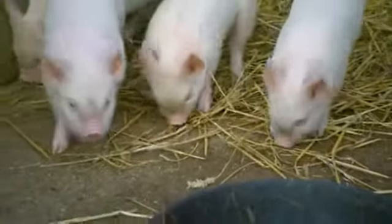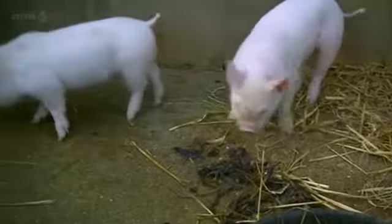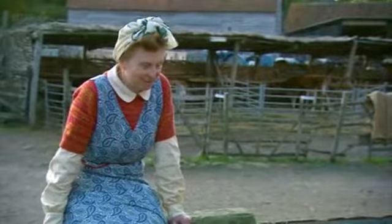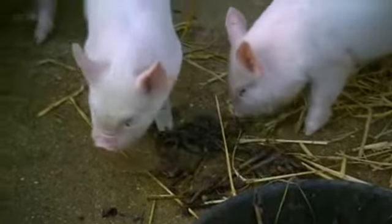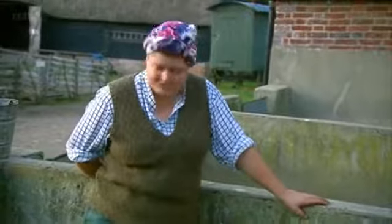Ruth's plan is to choose the greediest pig for her pig club. Come on, then. A little bit closer. Well, they're quite intrigued by this, aren't they? They're interested. They're not actually eating it yet, but... Yes, they are. Especially her with a little short tail. Little shorty. That's the little female, so that might be quite a nice one to keep.